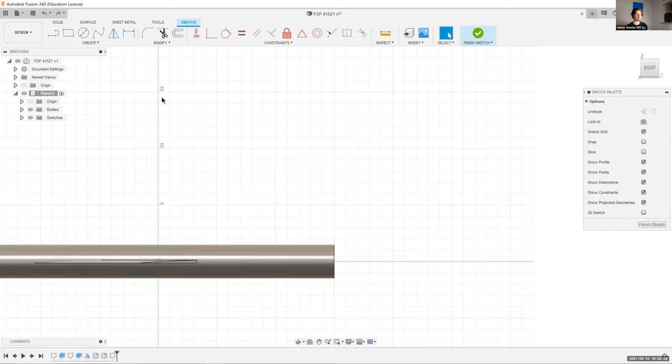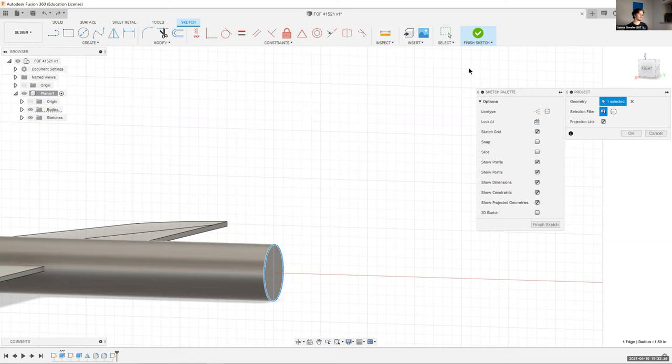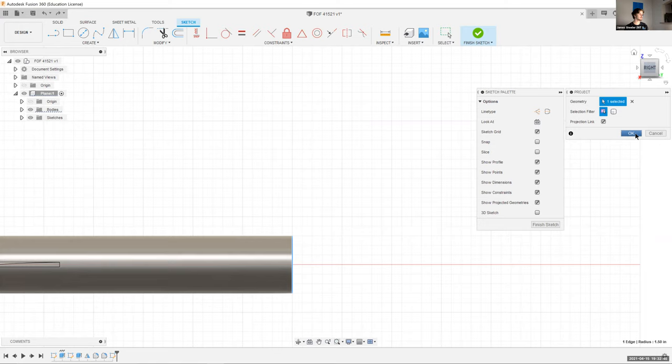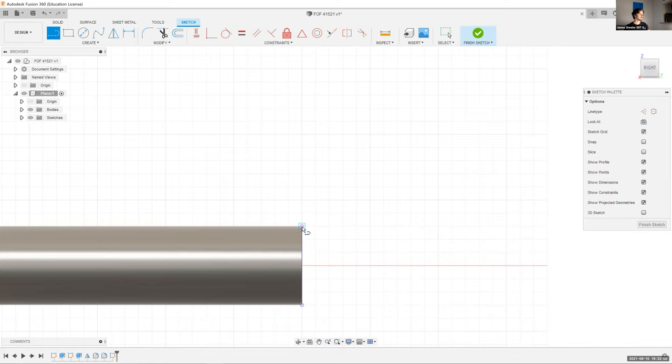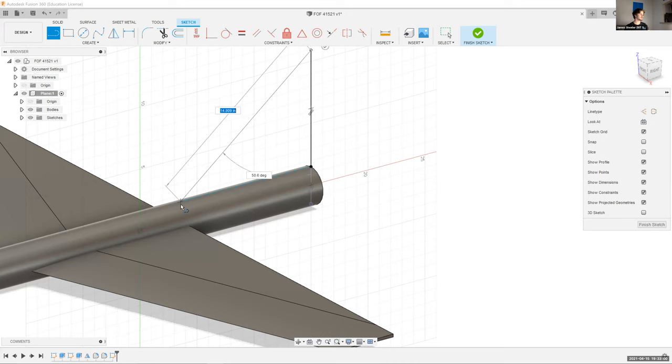So to do that, I'm going to hit the letter P, and this opens up our project menu. And so we can select this line here, and that means we have selected the circle that'll translate into a line onto our new plane, the front plane to properly orient myself. Hit OK. And now I'm able to snap to this point, go up. Oh man, this is gonna be one wild plane. And when we hover over this point, we're able to snap it. You see that blue dotted line coming on down, and make our triangle.